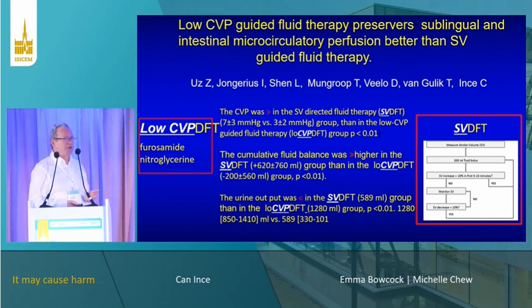Now, Zehra also did a very interesting trial. This has not been published yet. The idea of giving too many fluids and then having to withdraw it seems counterintuitive. Maybe better not to give that many fluids. So the question we wanted to address in this trial, perioperative during anesthesia, is what happens to the tissue perfusion when you target liberal and or conservative fluid resuscitation.